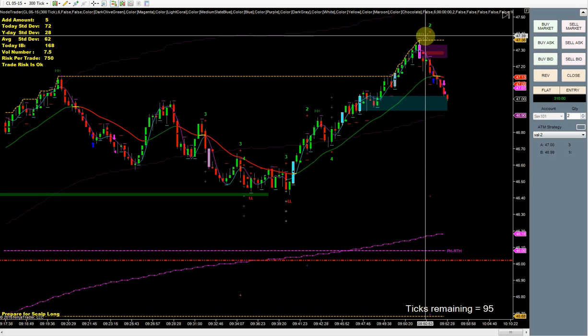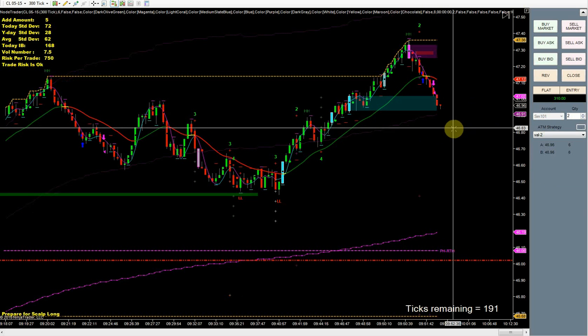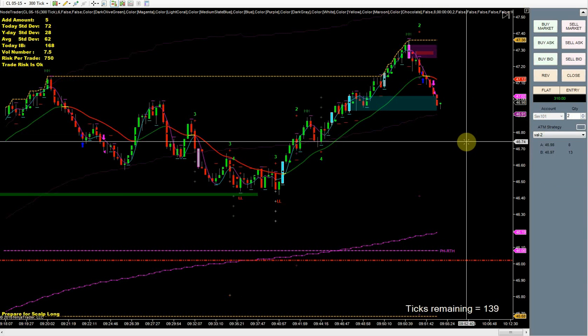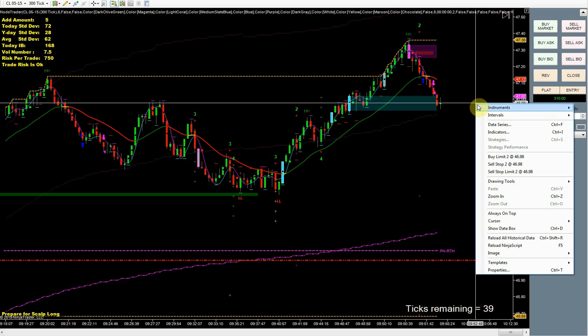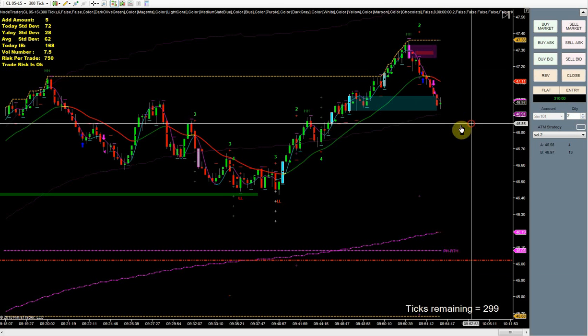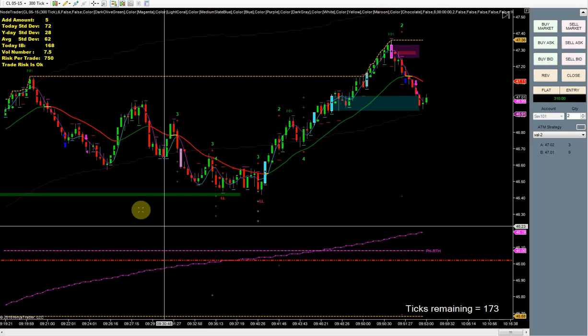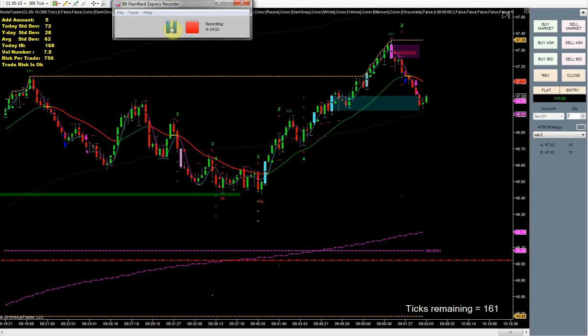We made a higher high. Everything looks like it should be doing what it's doing. Market's just deciding to go the opposite direction. Could put in a buy and a limit right here, but I think I'm going to just wait for the next opportunity. Alright, be back with you guys shortly. Hopefully we can salvage this day.